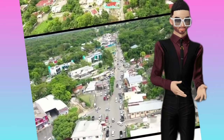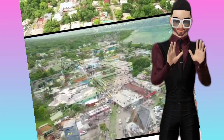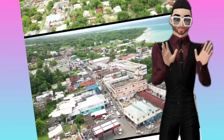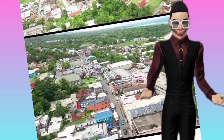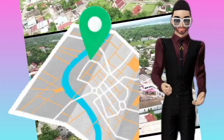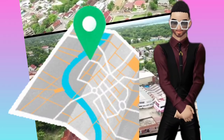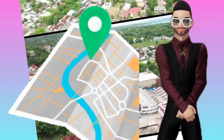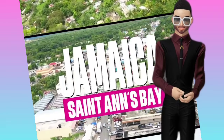Now, I've been hearing the Prime Minister talking about building new towns. I'm not attacking the Prime Minister, so please don't come at me. I'm not attacking Dr. the Most Honorable Andrew Holness, but I've been hearing him talking about building new towns. Now, you know, us here at Design Jamaica and the Caribbean, we believe in development, we believe in building new things, and we do believe in starting from scratch when it comes to certain things.